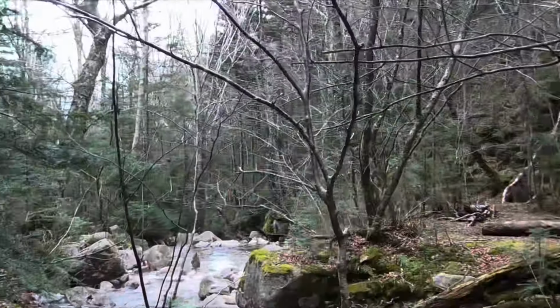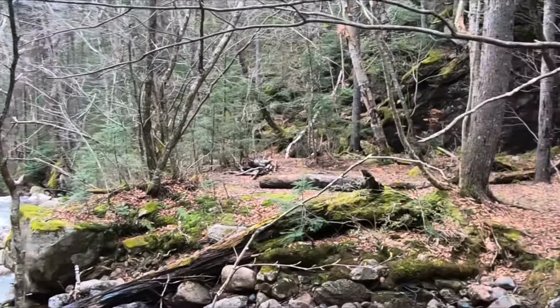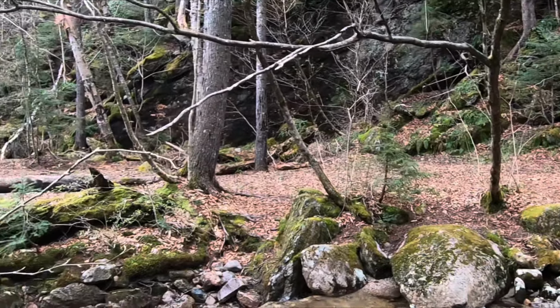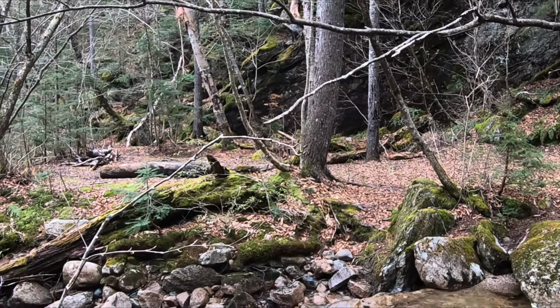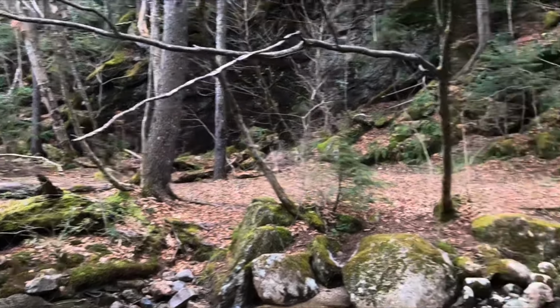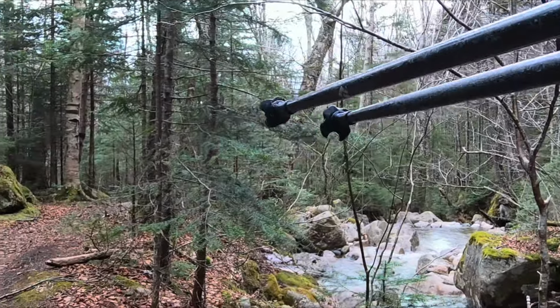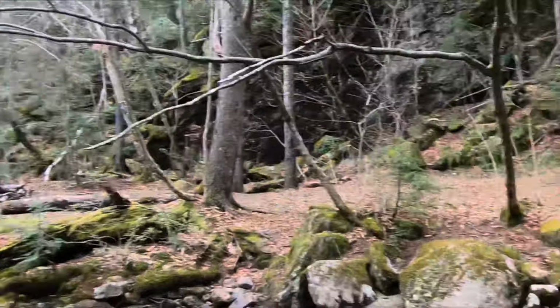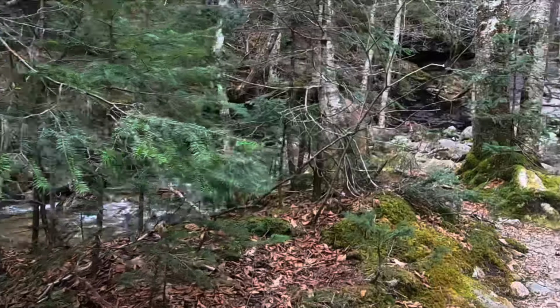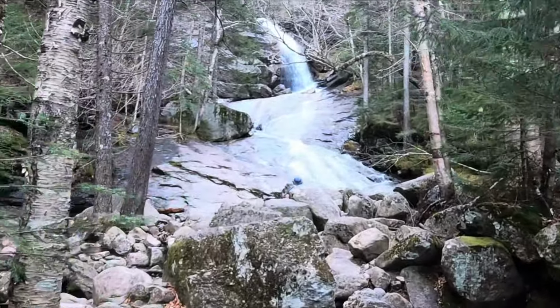Very close. Okay, I did not find a bathroom, which is really weird, but I did find 2 areas that you could conceivably put a tent, even though you're not supposed to. And one of them is obviously right here. It's huge, right next to the water. And the other one is right down across the stream from where the shelter is. And then this is the waterfall, which is pretty impressive.